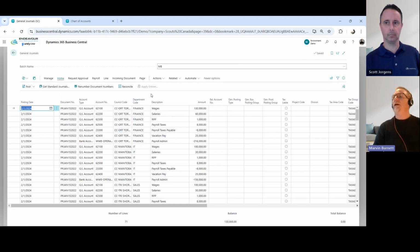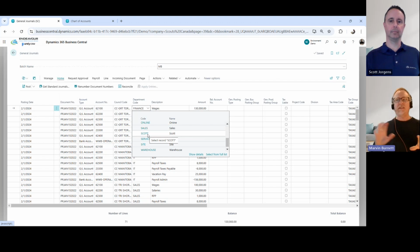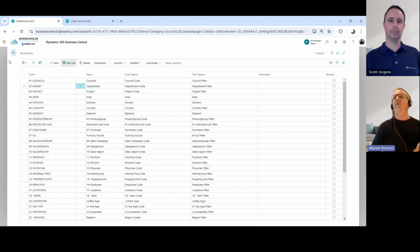You're going to see here I have department code Finance. I just added Scott. Scott's available in the list. I did not have to add another 1,000 GL accounts, or go through a routine to create a whole bunch of GL accounts. It's just there. So that's fundamentally one of the big changes on the chart of accounts side, multi-segment versus dimensions.